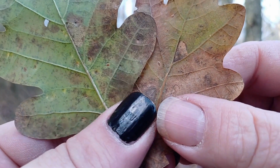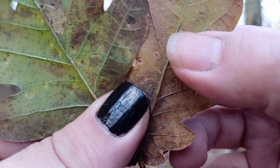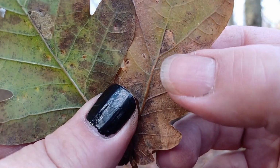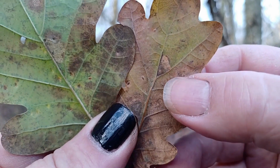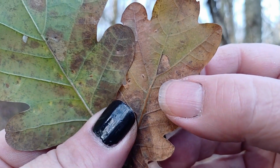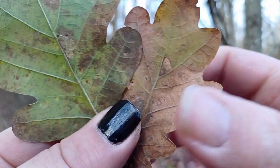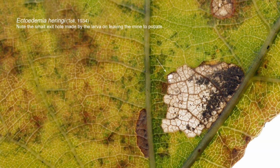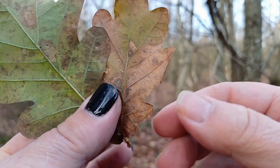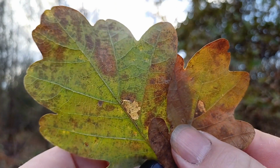So at this time of year, mid-December, anytime from November onwards, if you find a blotch mine and you can see the frass in it, if you look at it closely, you may well see, if it's vacated, that there will be a tiny slit, probably not much bigger than 1 millimetre. And this is the mine of Ectoedemia heringi. It's a mine, as I say, always looked for, but rarely found here at Sherwood Forest. And I did find a couple of these. These leaves were found on the floor underneath a smallish oak near where I am now.